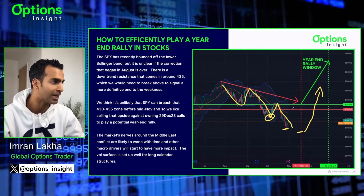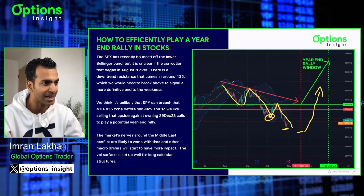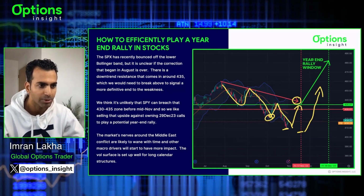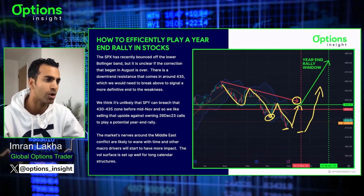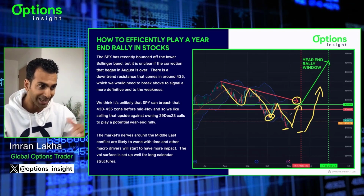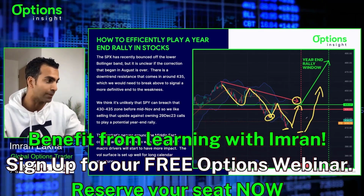Now, I think it's unlikely that the S&P or the SPY is going to breach this downtrend resistance, which is this red line. By November expiry, it comes in at about 430 to 435. So even if we do get a rally out of this market, we think you're going to struggle to breach that resistance in the first rally. It will probably hit that level, retrace a bit, and then have the proper year-end rally.